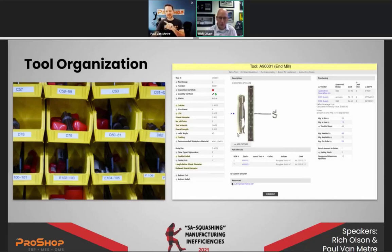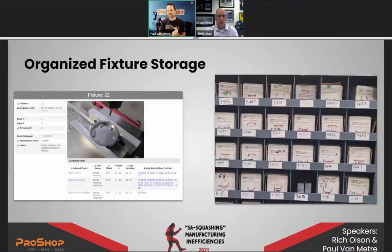And then one of the keys that's maybe not obvious here is don't organize them by type. Organize them by part number, right? You don't put all your 1/8 inch rad, 1/2 inch end mills together, because that's not a scalable system, and they'll get confused and all that kind of stuff.